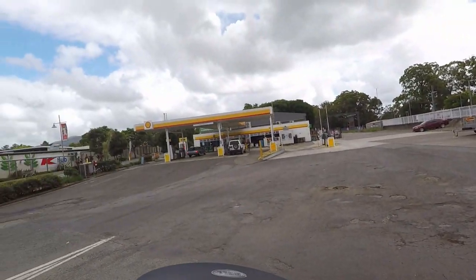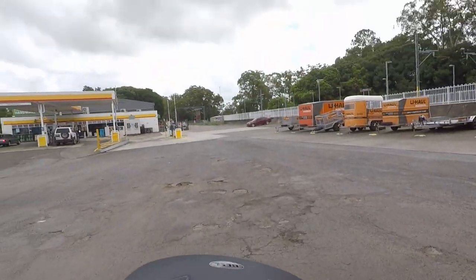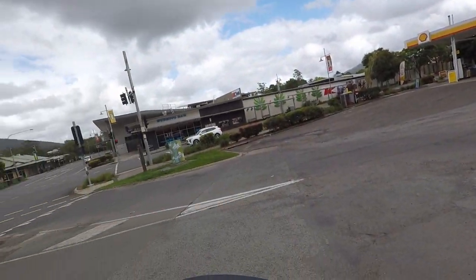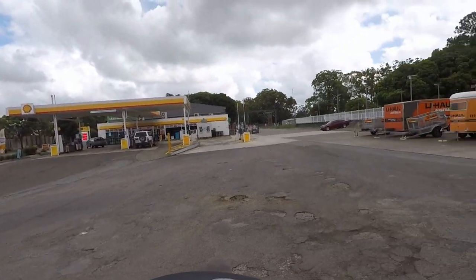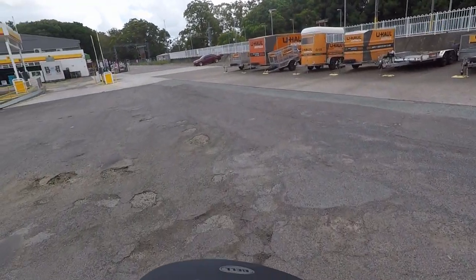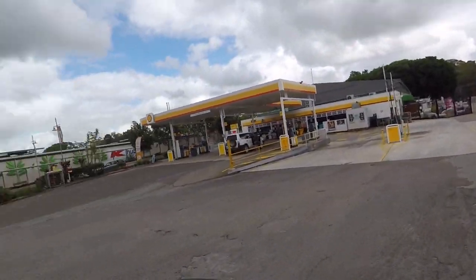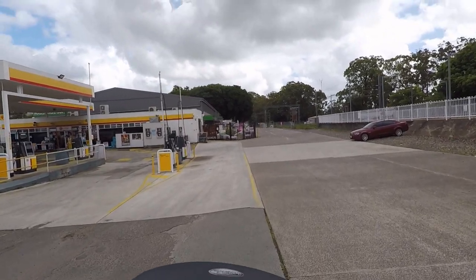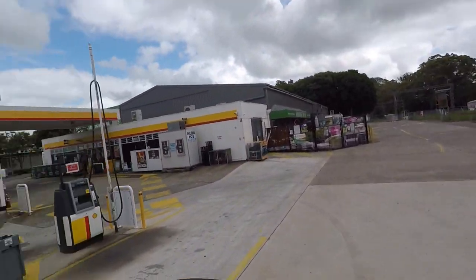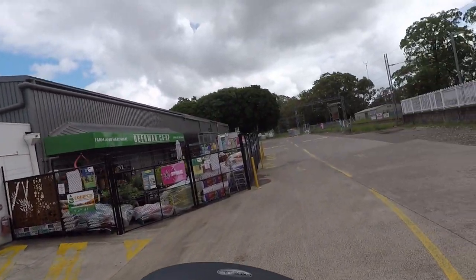Behind the Shell servo, which is where we always buy our fuel, there is another servo in town. It's the Woolworths servo, which is down there. And I've never bought fuel there. I don't support those guys because this one's run by the co-op, so it puts money straight back into the community and employs local people. Not that the Woolies servo doesn't employ local people, but I don't like their business model.